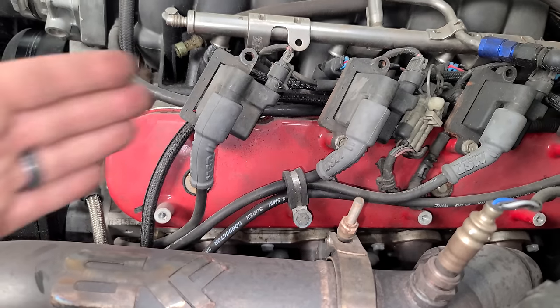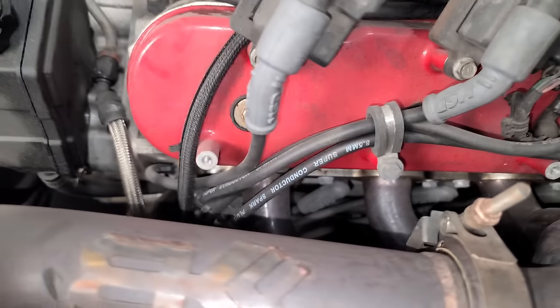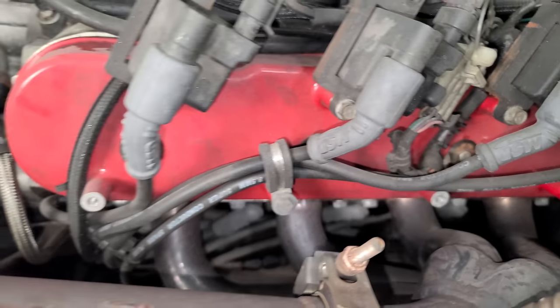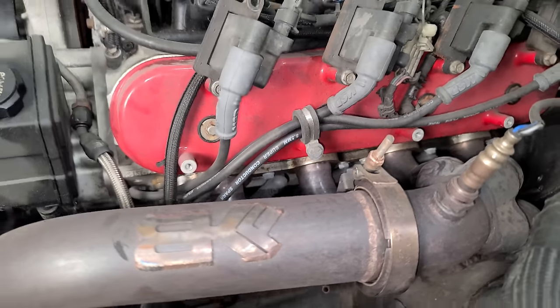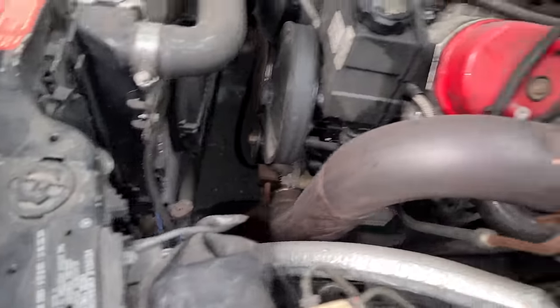This part's a little odd because normally the coils just sit directly on the valve covers. I wonder if they did this so they can make custom spark plug wires to fit around these headers. That's gotta be why they did this. And you know what? With that coming up, it would have hit the coil pack probably or come really close. They went through a lot of effort to get this exhaust system to work on here. And I wanna know why.